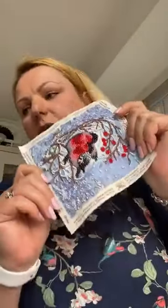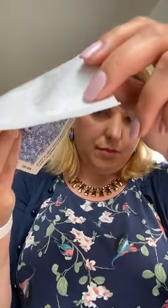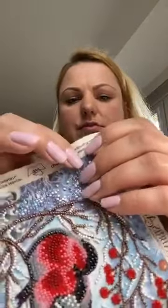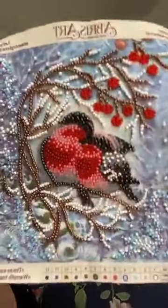Now what I love about this one, I have had other embroidery kits in the past, but this one is a proper canvas. So it's not one of your silky materials. It doesn't pull together as easily. It's a proper canvas with all the little beads you will be stitching on there.